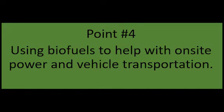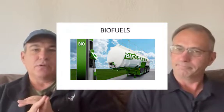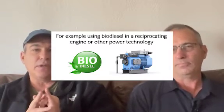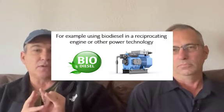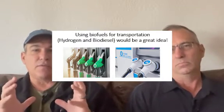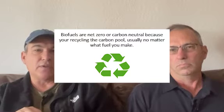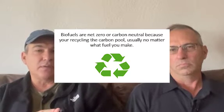Point number 4, using biofuels to help with on-site power and vehicle transportation. Fourth one has to do with using biofuels. So with this on-site power, it would be good that we could use certain biofuels, maybe also with hydrogen. For transportation, that would be really good as well, because you're achieving more of a net zero status instead of emitting carbon, because you're recycling that carbon pool instead of just taking it from the ground. So biofuels, I think, would really help lower emissions in the transportation area.